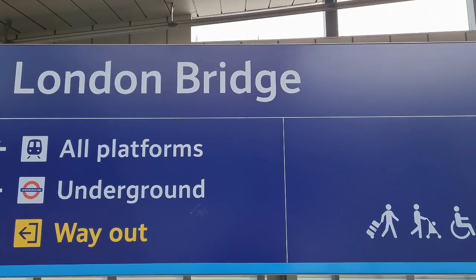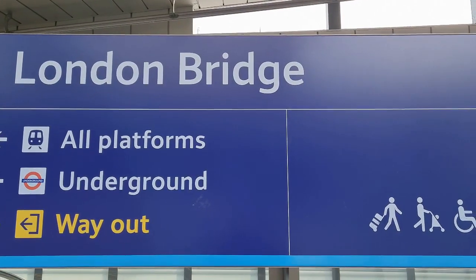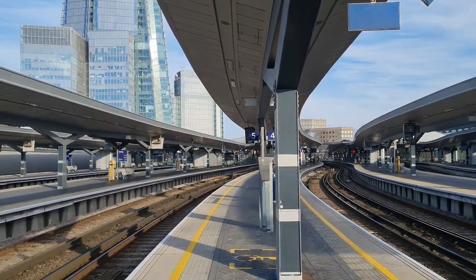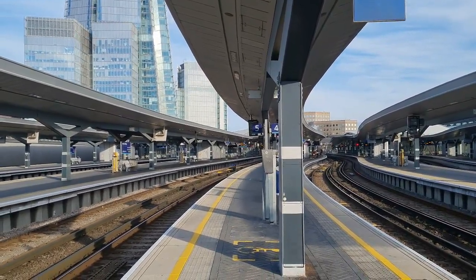Righty-ho then, folks, we've just finished up our second stint of the Thameslink corridor. This is London Bridge Railway Station, operated by Network Rail. It has 15 platforms to its name and was opened in December of 1836, making it the oldest known London terminus in the country. It was opened by the London and Greenwich Railway. Then another 2 companies joined in, and that's where London Bridge became London Bridge.